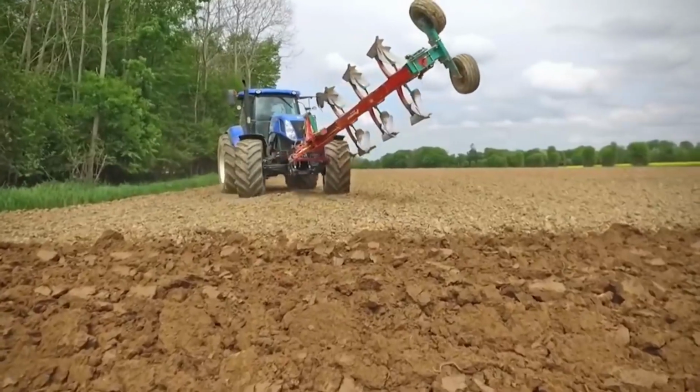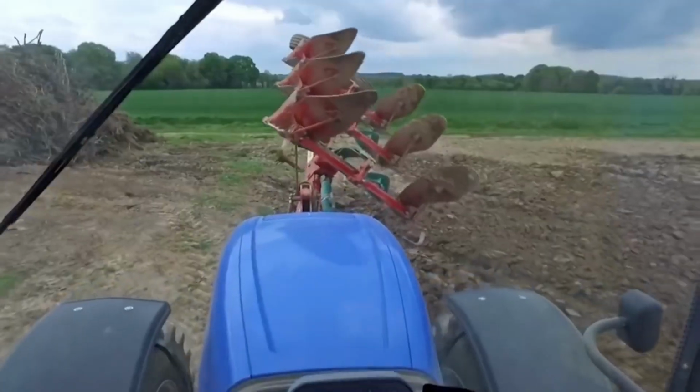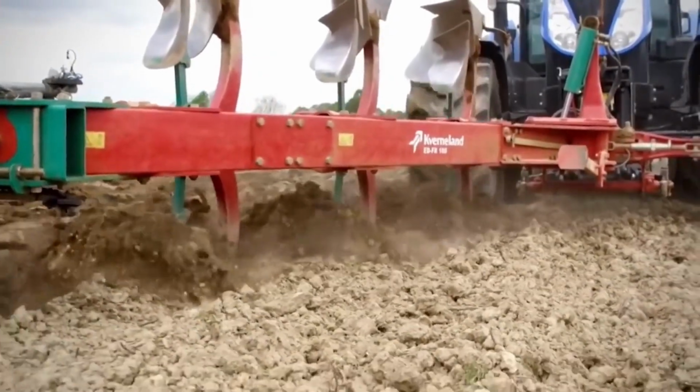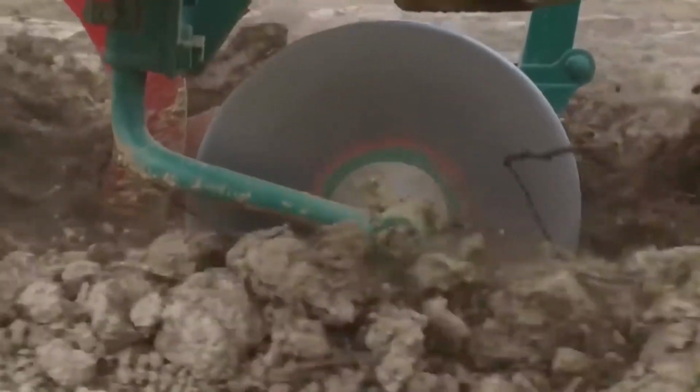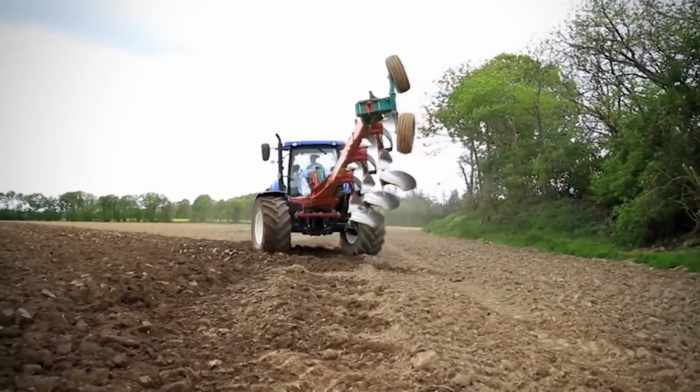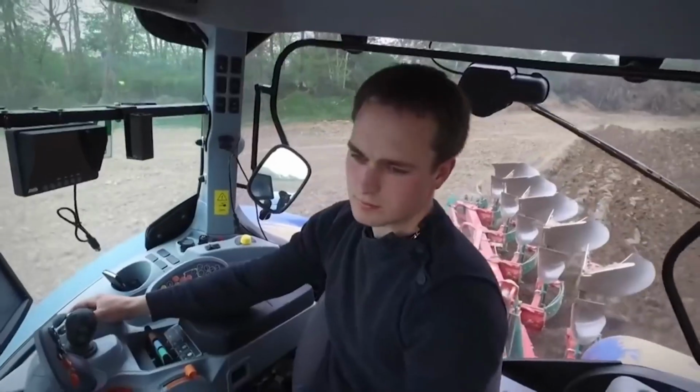The excellent viewing angle makes working on the T7 less tedious. The 2-stage automatic cab suspension reduces vibration by 25% as well. The movement of the vehicle is controlled at all times by a position sensor located on the seat.